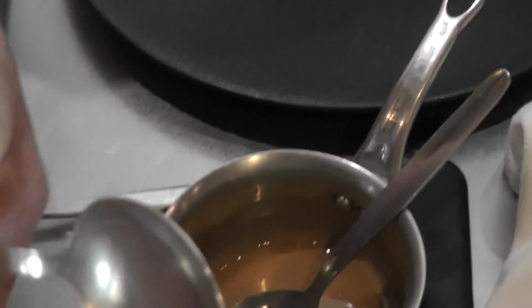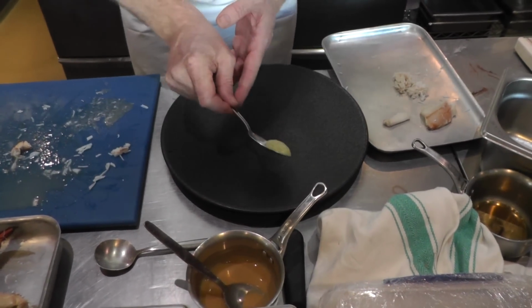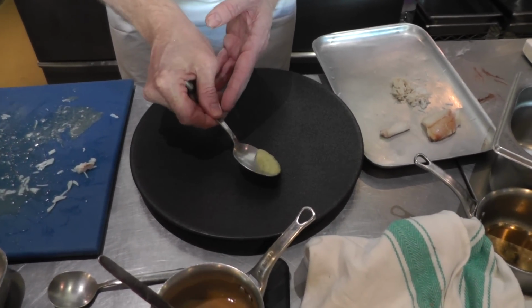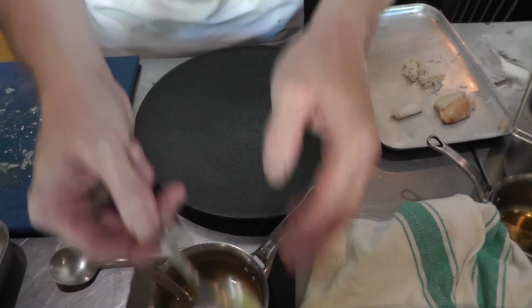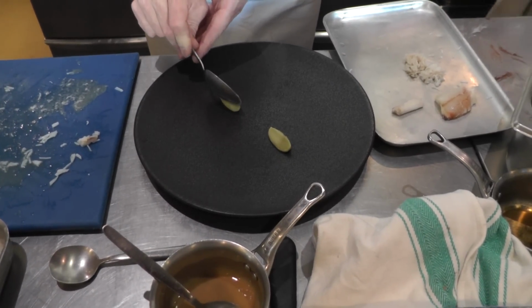So we have now picked the warm crab meat. When we do this, we get also the head juices. The head juices we reduce a little bit. We serve this simply with an avocado cream.